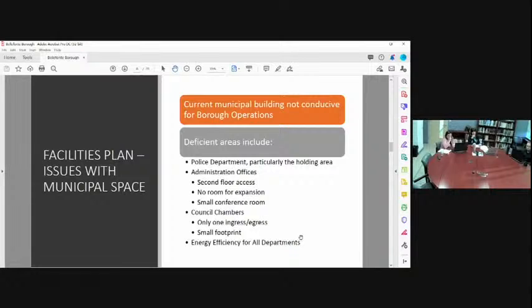And some of those deficient areas in your municipal building include the police department, the holding area, and your administration offices. The fact that it's second floor isn't bad per se, because there are a lot of municipal buildings, State College being one, where you've got the administration and council on the second and third floors. I think with your building, where the concern might be, especially in your council chambers, you've got one ingress and egress. If something should happen, getting people out of the building safely, because you've got such a small footprint there to work with. And then the overall age of the building and the energy efficiency for the building itself.